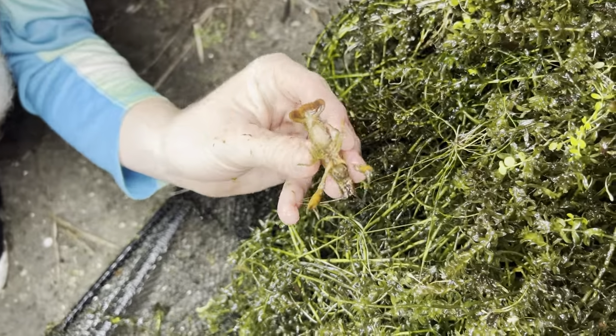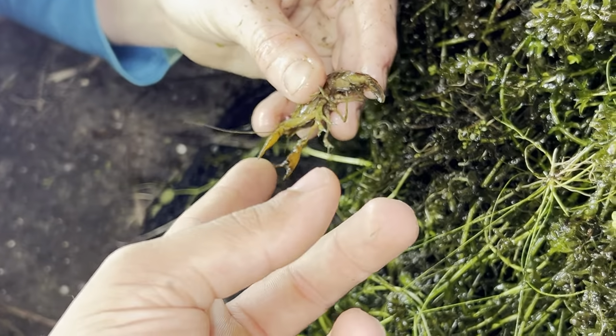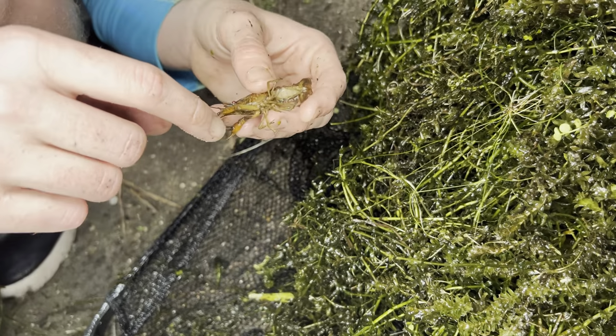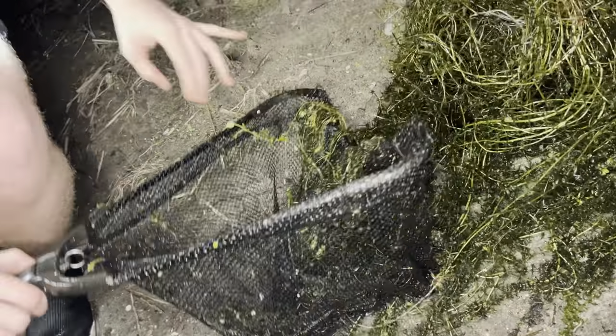Look at that one. That's a nice one. He's got some orange on him. Pinch him. Get him. Oh, he's getting it. That's nothing. Really? That's nothing. Aw, that's so cute. He thinks he can hurt me. Honestly, I feel like we should just shake it all out.